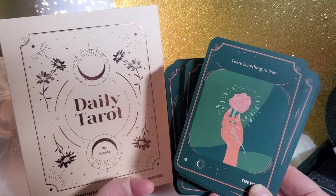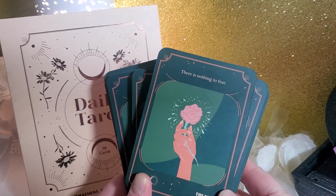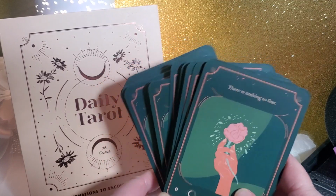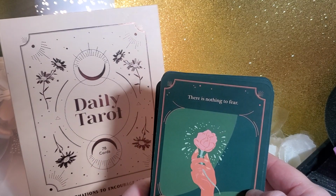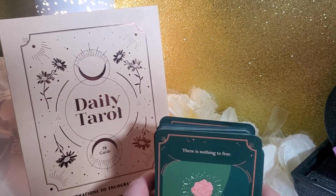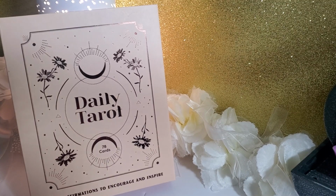I kind of love the artwork a little bit. It's very simple. There's not much going on in the background. If borders are an issue for you, then this is going to be an issue for you. But there's just a lot of green, and then pink, and then the borders. But let me show you a size comparison of the cards.